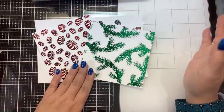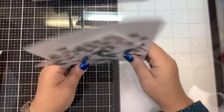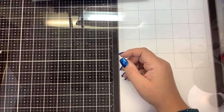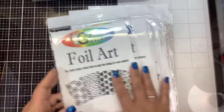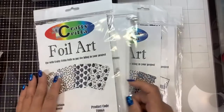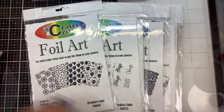Okay, now, not everybody wants to invest in a laser printer. I can understand that. So I'm going to tell you a couple of companies that you can purchase pre-printed toner designs from. The first one is in Australia. This is our company, Crafty Critta in Australia. They are our Australian distributor for foil and foil art. Okay. They have wonderful designs on their webpage.